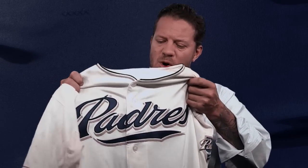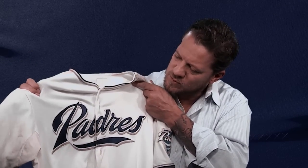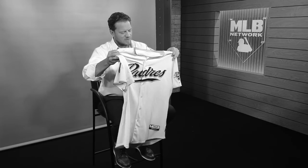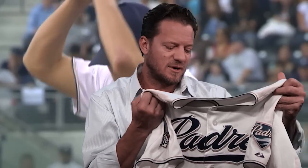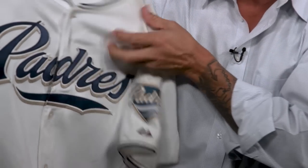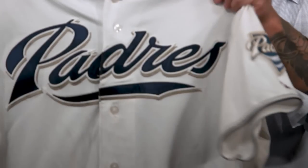Well, when we moved downtown San Diego from Qualcomm to Petco Ballpark, new uniforms were on the way, and this is the Padre home white that I really made my name and felt like I established my career as a big leaguer. This jersey is from 2007, which was a career year for myself, winning a Cy Young. You see that the jerseys are starting to get lighter, made of different material, breathable.